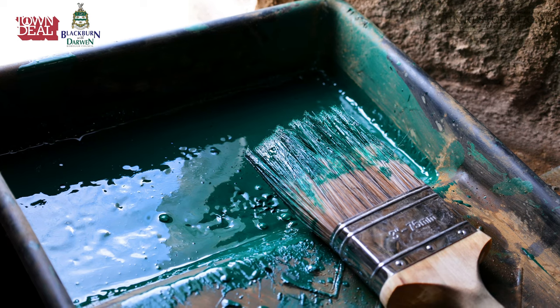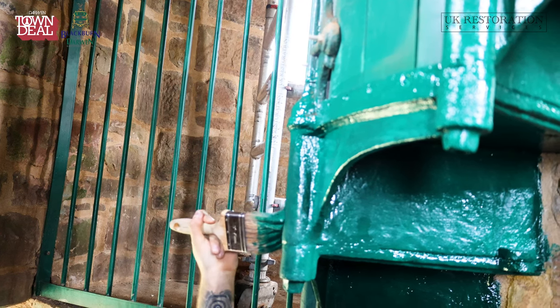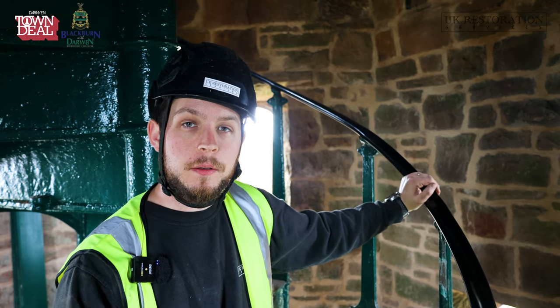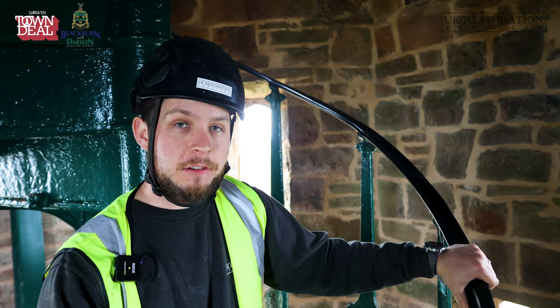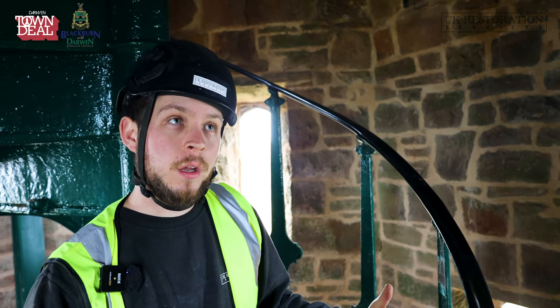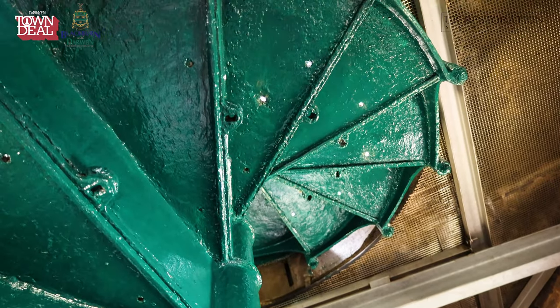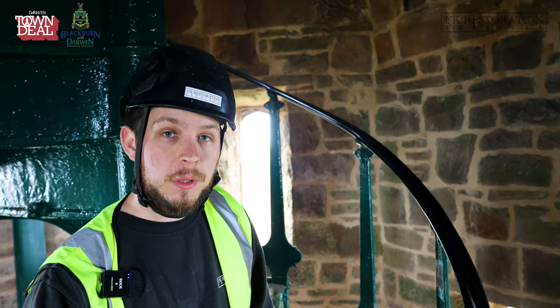On the iron staircase here, we've had to have this bespoke handrail installed. The original one was broken in multiple places, so wasn't salvageable. So we've had to replace it in its entirety, which again was a difficult task due to this being quite an old staircase. All the pillars were at different heights, so nothing was straightforward on this, but that's in place now and it looks really well.